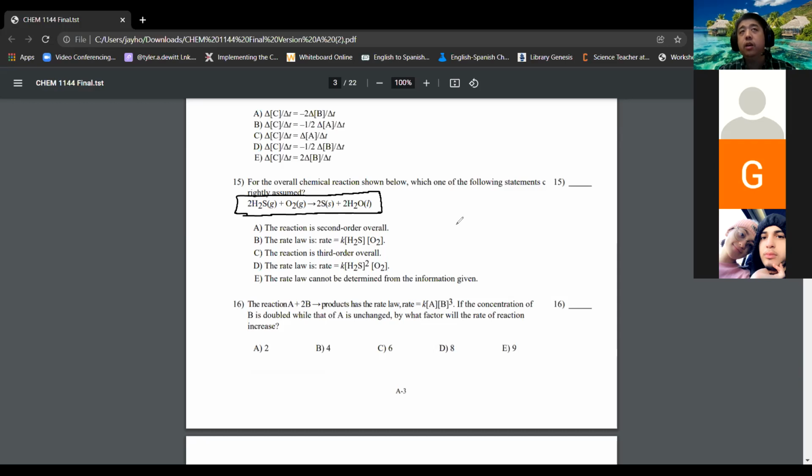It is simply saying you're looking at the overall balanced equation and you're looking at the reaction rate. When we talk about reaction rates, it must be shown experimentally, like experiment 1, 2, 3, concentration and rate. We see none of that. So right away, I cannot say that it has a second order. I cannot say it has a third order. I cannot even write the rate law because I can't see the information. So the only thing I could say is that it cannot be determined from what you've been given. Does that make sense? Yes. All right.